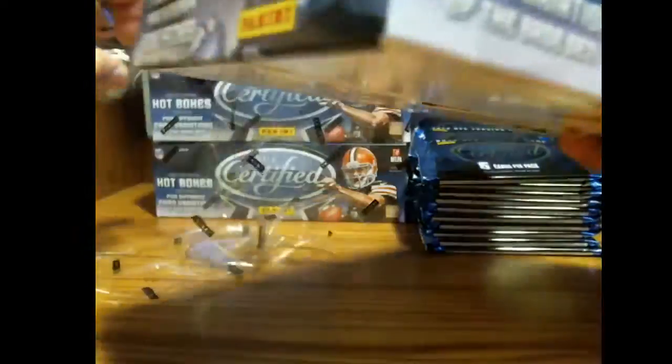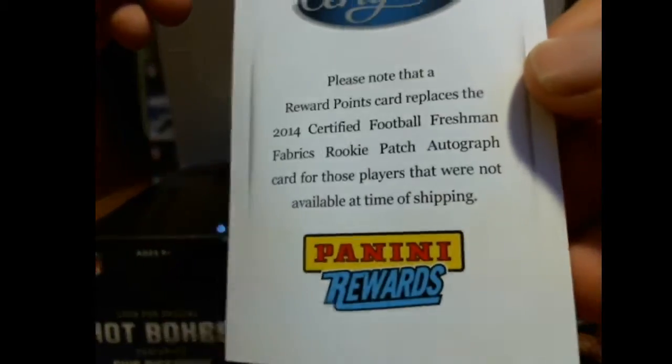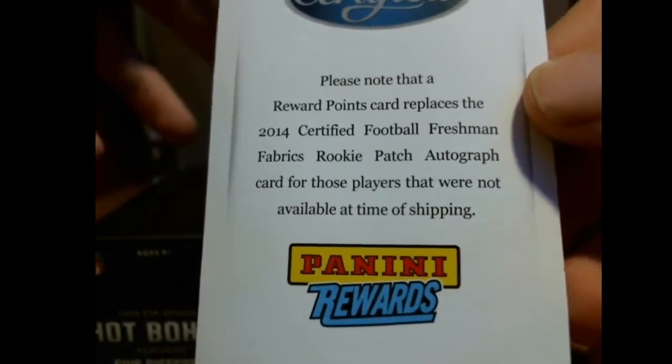And there should be one hot box per case. We'll save that for the end. If I start seeing the red camo, we'll just put those cards aside and we'll do those at the end. And there's that note just saying something probably replaces a hit with points instead of a hit.